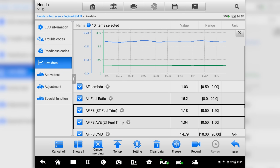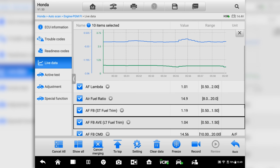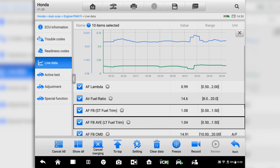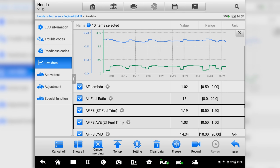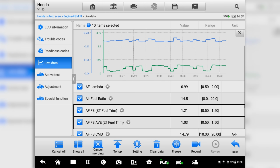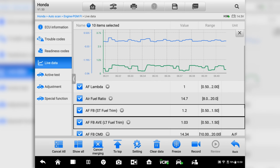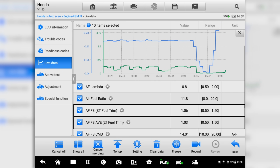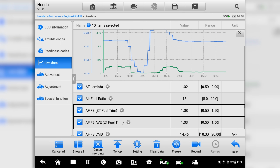Is it the cat? Look, it's climbing again, but I'm at like 16%, not 30%. Let's raise the RPM now and look at it. Yeah, we're still more positive than I would like to be at this higher RPM. Where do you want to be at? Plus or minus 10% total trim. Right now we're at 3% long term, 20% short term at this higher RPM, like 2,500. And then at idle, see where we're at. It's much better at idle. So that's suggesting potentially a dirty mass airflow sensor.